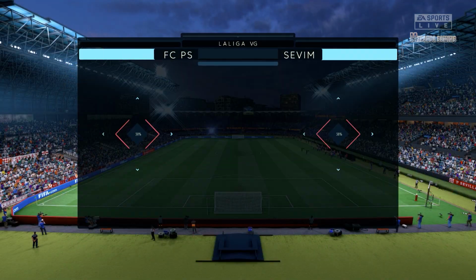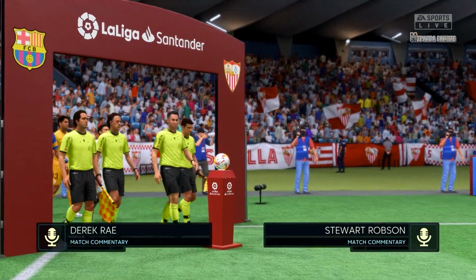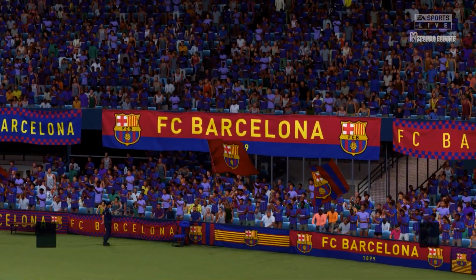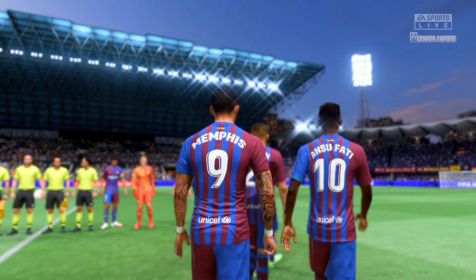Hello from the northwestern part of Spain, Galicia, with its strong Celtic roots. We're at the Estadio Abanca Balaídos. I'm Derek Ray, your match commentator, and alongside providing all the tactical analysis is Stuart Robson. An action coming up from the Spanish top division, La Liga. It's Barcelona, and they take on Sevilla.